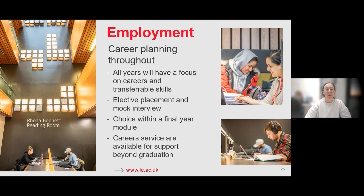And here at the university, we also have the careers support office that supports you throughout all of your studies. They can help with things like CV writing, interview skills, and they're also available to you beyond graduation as you take those next steps into the workforce.